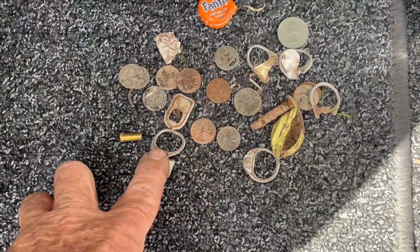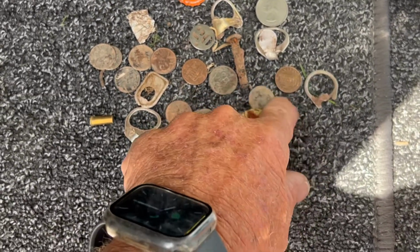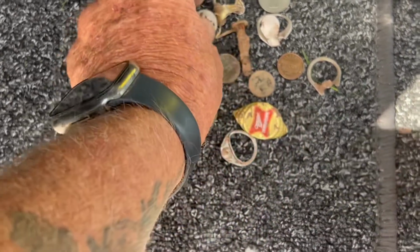Well, heck, that was sure fun, huh? Didn't find nothing really exciting. Dimes was the highest, but that number 30, I'll have to further investigate that. But let me show you what all I found. Here's everything I found. Not a bad little haul, huh? A few little coinages.